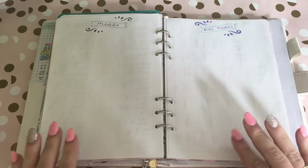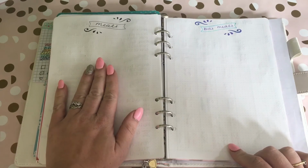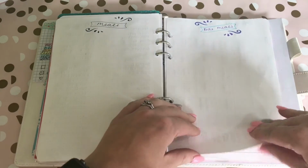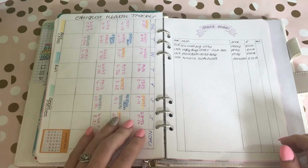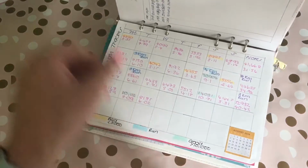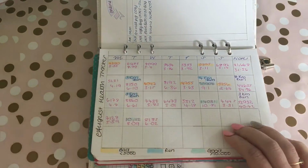And the next thing that I want to do is write down a list of meals. Meal inspirations that me and Chris love, meal inspirations that the kids love. So those need to be completed. My health tracker. So really I'm just tracking things like my number of steps.